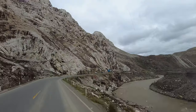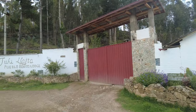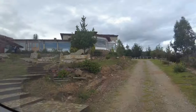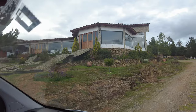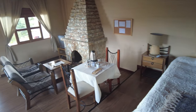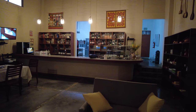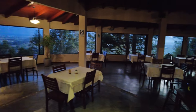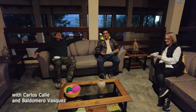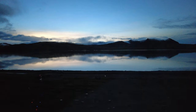Now we are on our way to the Tukilata Pueblo Bonito Hotel, where we would stay for 2 nights. We left early in the morning to start on the long drive to look for the fire-throated metaltail.